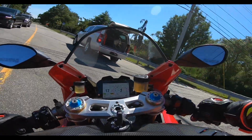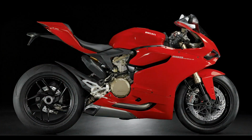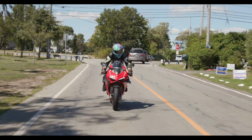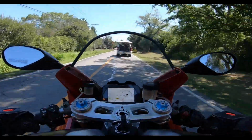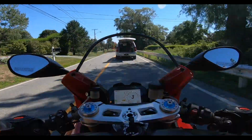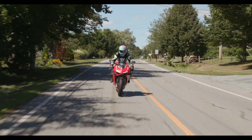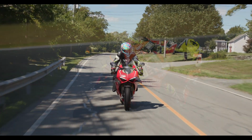Now the first Panigale, the 1199 that they did in 2012, was a real handful. Beautiful bike, but very, very difficult to ride. And they were unable to win in World Superbike with the 1199. So they tried to make it bigger with the 1299, and again, they were unsuccessful at clinching that illustrious World Superbike Championship.